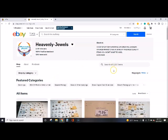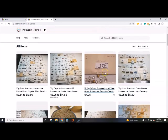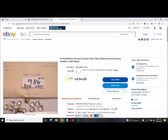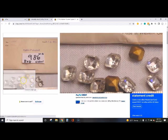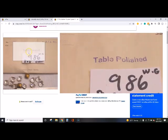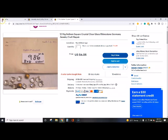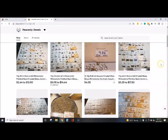She has so many things, and she also has findings, which I love. If you are missing a vintage finding, which is a clasp or something like that, she has tons of that, and I love it. But look at how gorgeous these stones are. I mean, they're so perfect. Look at the foil back. These ones are table polished, not fire. Oh, look, made in Western Germany. I love, love, love these stones.